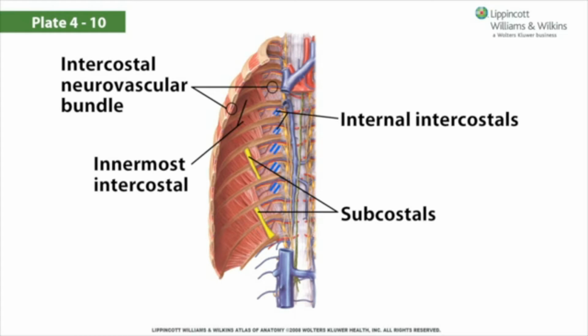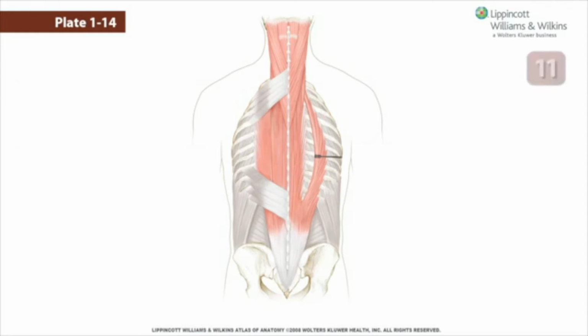The 11 external, internal, and innermost intercostal muscles each fill a single intercostal space, but the subcostal muscles span more than one intercostal space. The intercostal and subcostal muscles keep the intercostal spaces rigid during respiration, which will be discussed further in the Solid Anatomy lecture on respiration.